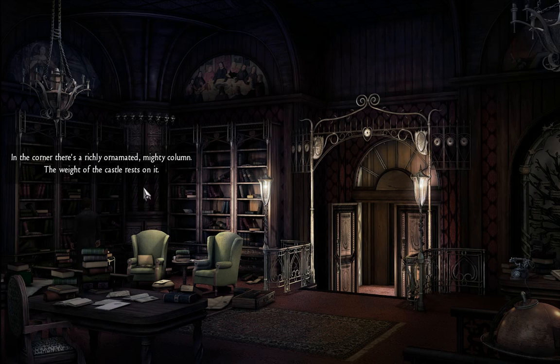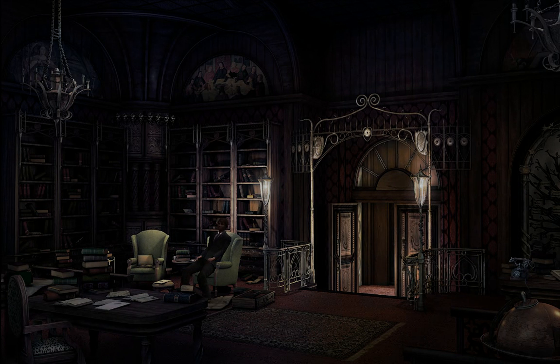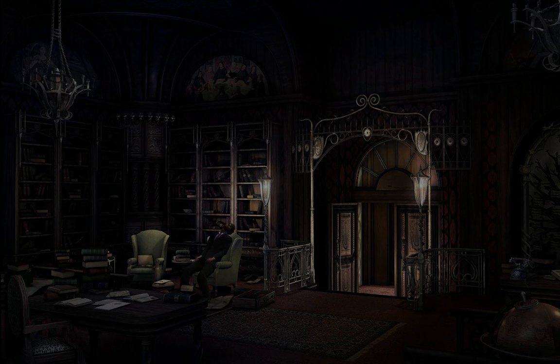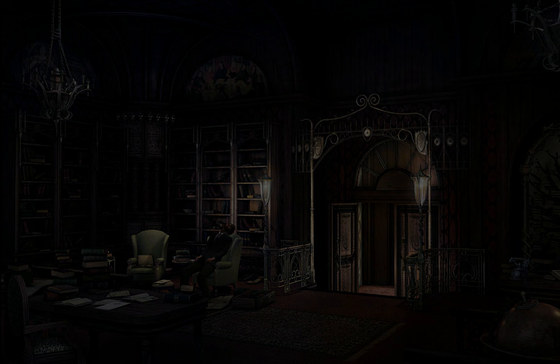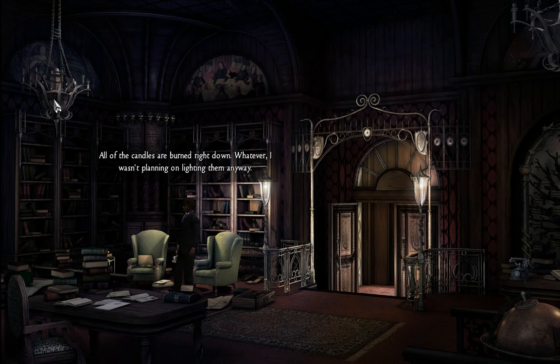In the corner, there's a richly ornamented mighty column. The weight of the castle rests on it. I'd love to have a little bit of a rest. All of the candles are burned right down. Whatever, I wasn't planning on lighting them anyway.